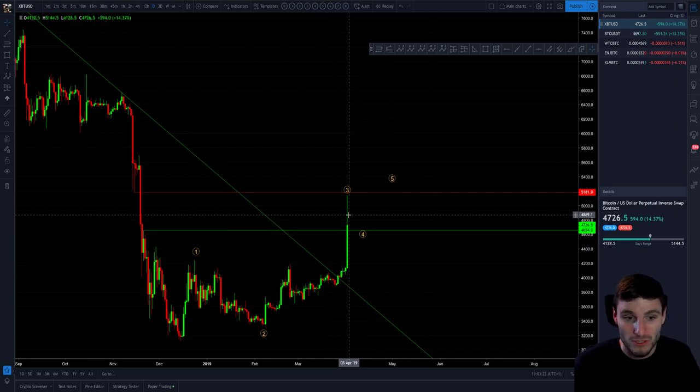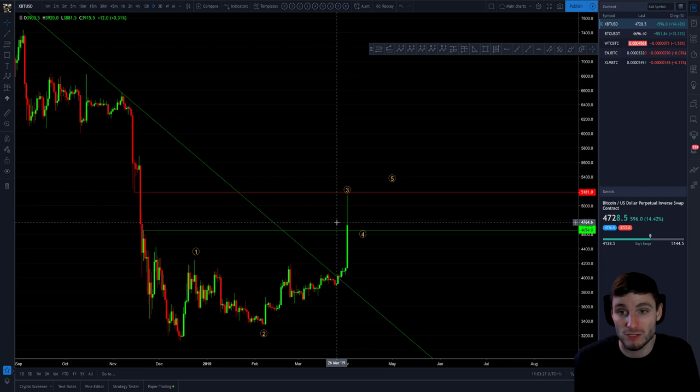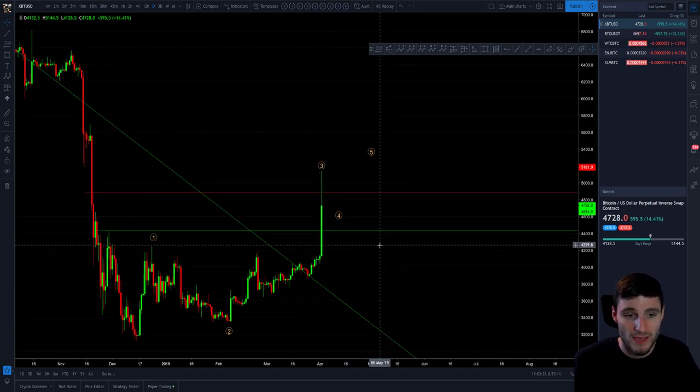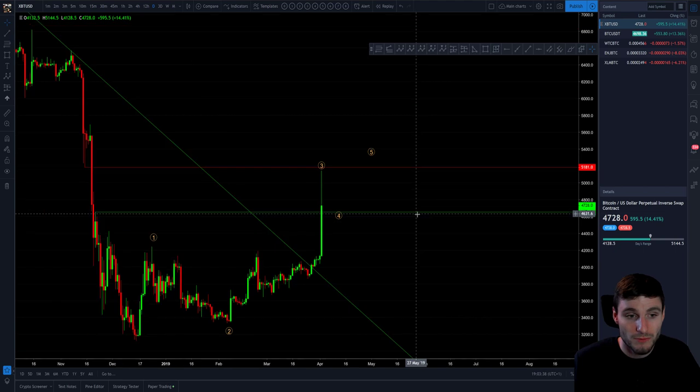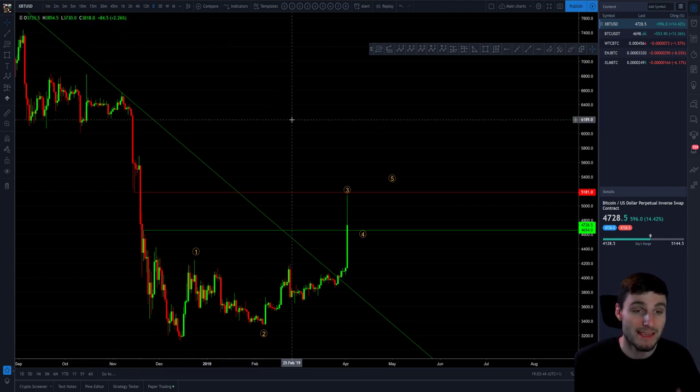Okay, so I really want to see how we come down and hold this support, whether we close above this on the daily, whether we close above it on the weekly. Really, for me, the daily. So we're going to be waiting a few hours for the end of the day today to see how the daily closes. It looks like we could potentially, but really I'm going to be looking at 4,654. Let's see if we can close above here. It does look likely at the moment.